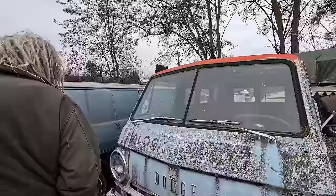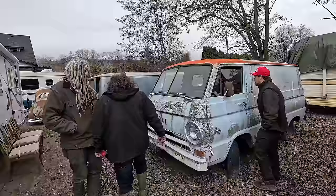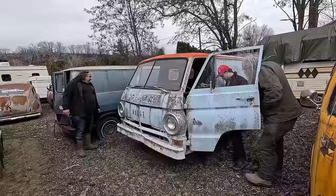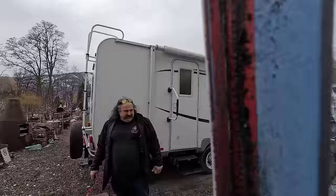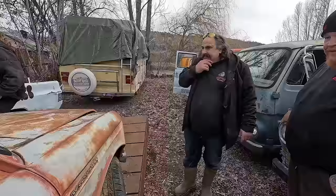Cool, man. I know. Was it an A100 or what is it? A100? Yeah. I forget what year. You know what? This thing's actually in really good shape. 200, 3 speed. It's got more dents in it than Snow White's cherry. Datsun 1300. This thing here is fairly uncommon. Like, really uncommon. Isn't it?